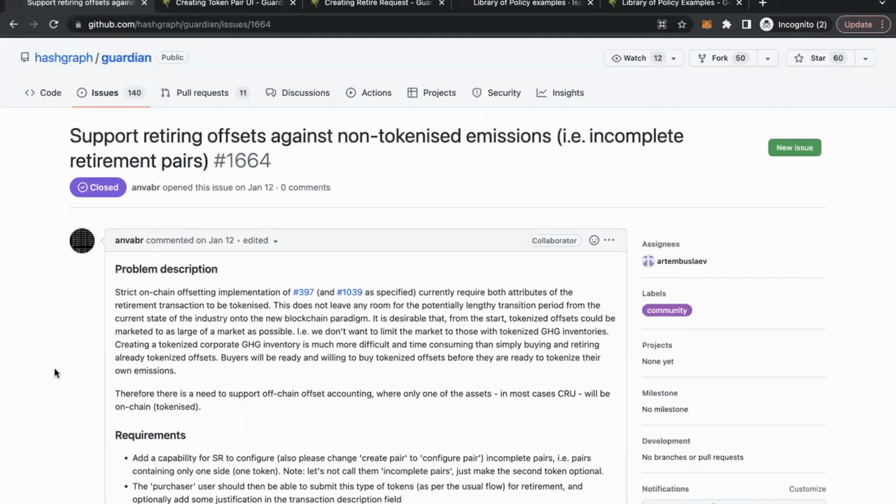So the first ticket we'll be looking at is 1664, which is support retiring offsets against non-tokenized emissions. That is, incomplete retirement pairs. The strict on-chain offsetting implementation of 397, which is retirement, currently requires both attributes of the retirement transaction to be tokenized. This does not leave any room for the potentially lengthy transition period from the current state of the industry onto the new blockchain paradigm.